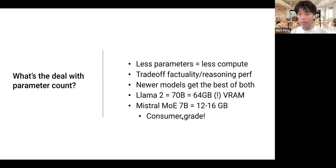Getting into the nitty-gritty here. If you have, for example, a 70 billion parameter model like the Llama 2 model, the highest end Llama 2 model, you're going to need something like 64 gigabytes of GPU memory. And that's definitely not consumer grade. You're definitely not running that on your MacBook, definitely not running that on even the $1,000 gaming PC that you built. You're going to need some serious hardware, like some of NVIDIA's specialized GPUs, multiple of them actually, just to even load the model weights and be able to generate text.